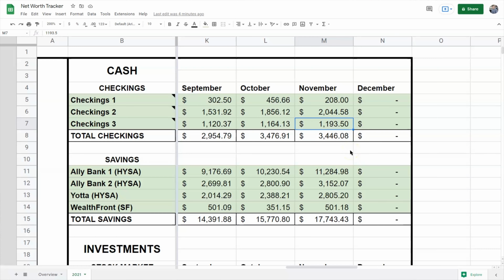Now it's pretty crazy because with checkings 1, 2, and 3, there was a very small growth. I had to do a lot of purchases, or pretty much paying off debt, with checking 1, and then for checking 2, which is my Chase, I found some extra money that I can actually inject into my personal savings account. So that's why there's a huge jump there. Same thing for checkings number 3, a very small growth there because I have been putting any extra that I can find into my savings account.